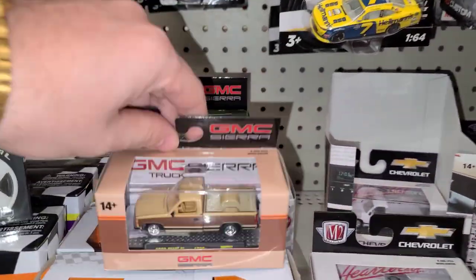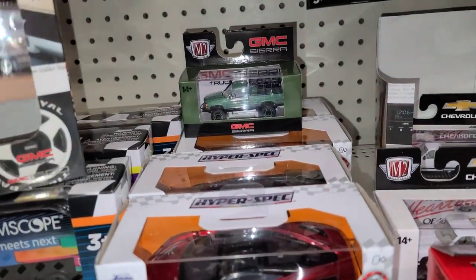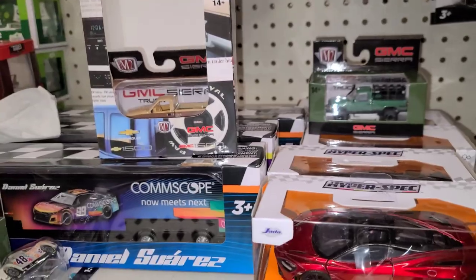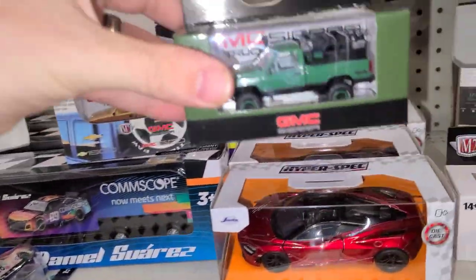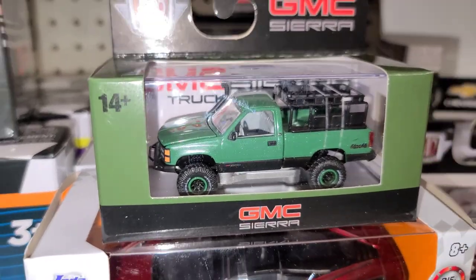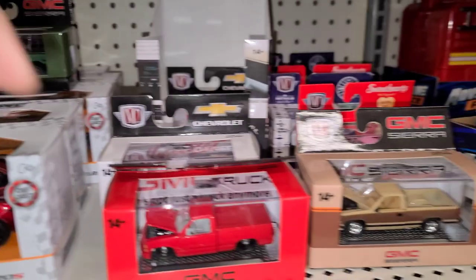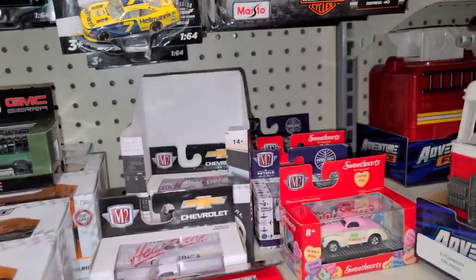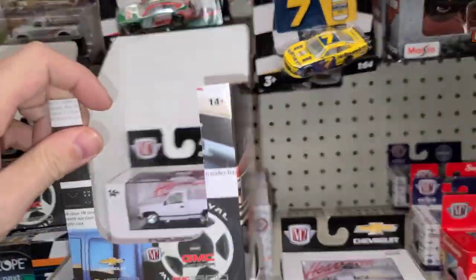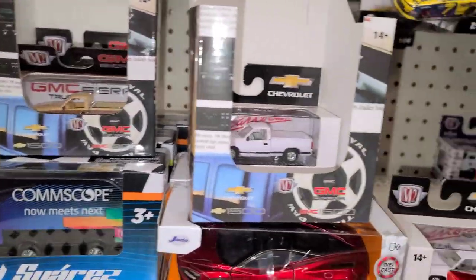Here's the Sierra 1500, 1989, in kind of a poopy brown. But you know, to each their own. The Sierra with the rack on the back and that crazy shiny paint. That's pretty cool looking. Throw him in there. There's two boxes of these, and it looks like somebody tore apart both. I don't know if there's all of the cars. Well, no, it can't be all the cars in here.